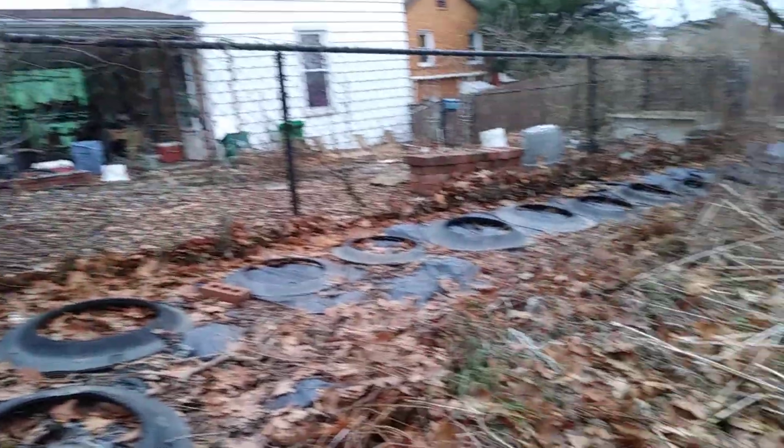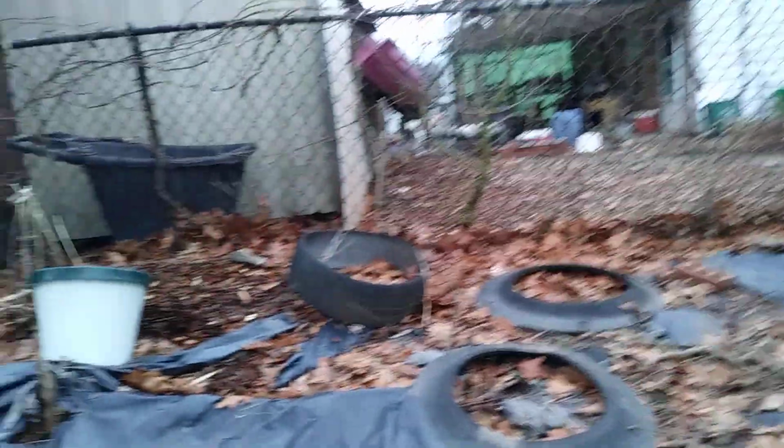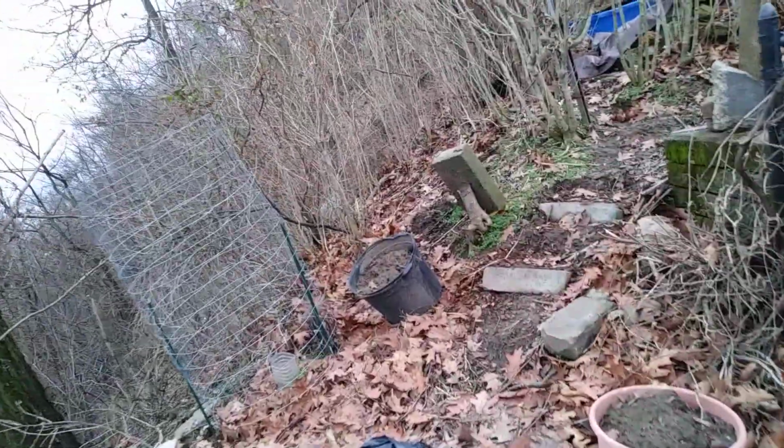You can see that I still have black plastic down the whole way across the front of the fence. I do plan to get more wood chips and spread those across there. Wood chips reduce the mud a lot too. Nice to have. A little bit of steps here.